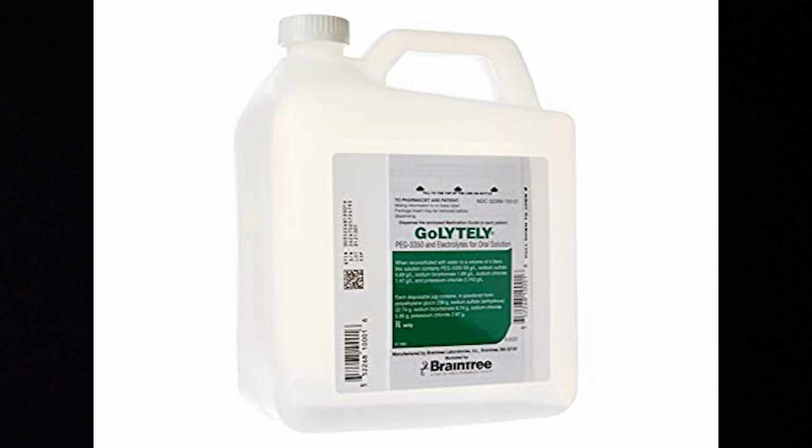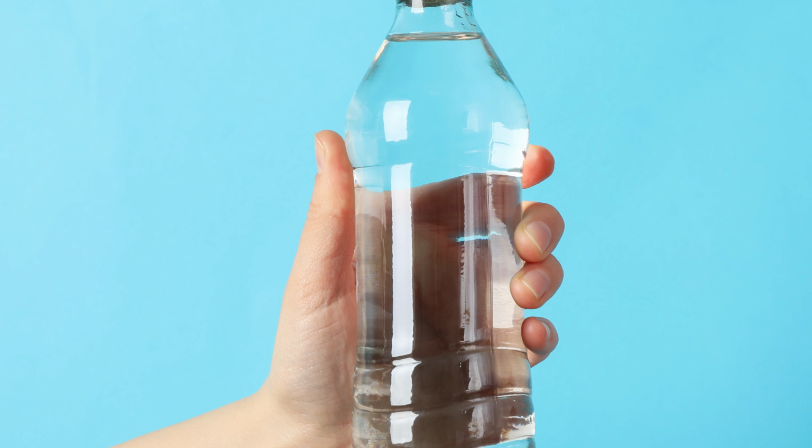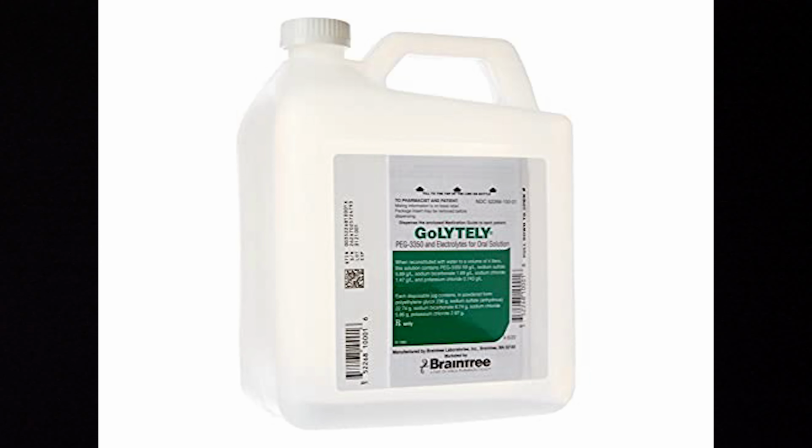And 8 p.m.: One, pour one 6-ounce bottle of SUPREP liquid into the mixing container. Two, add cool drinking water to the 16-ounce line on the container and mix. Note, dilute the solution concentrate as directed prior to use. Three, drink all the liquid in the container. Four, you must drink 2 more 16-ounce containers of water over the next 1 hour. At 8 p.m., take 2 of the simethicone tablets.